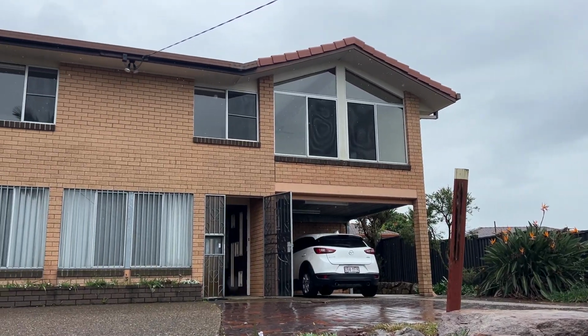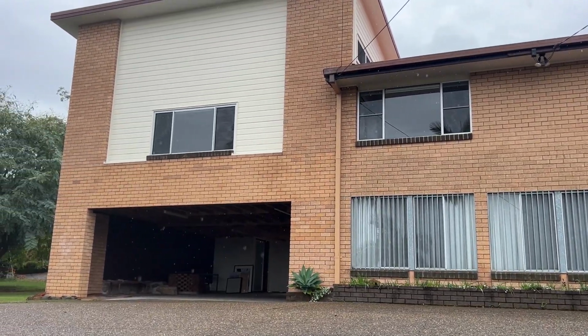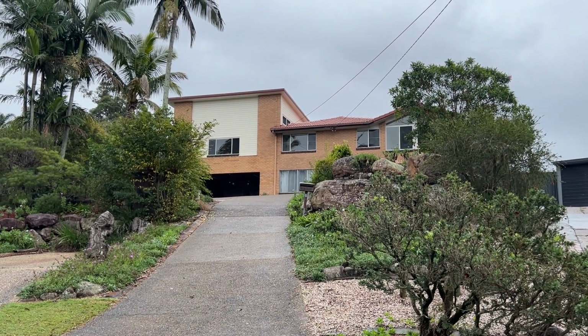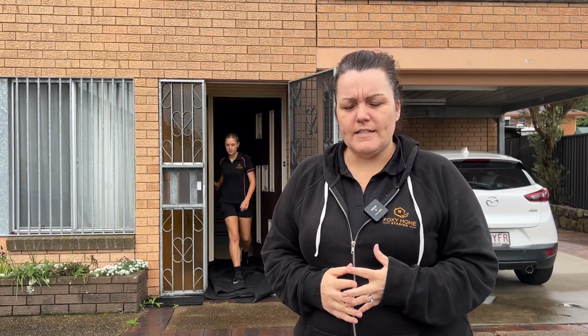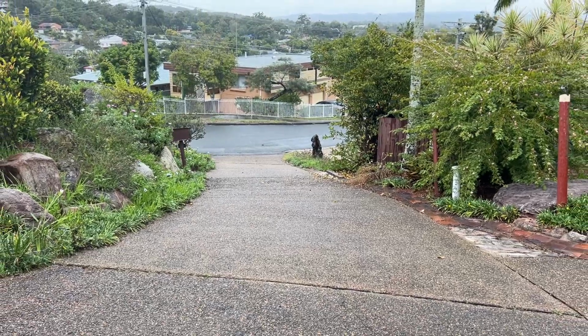I'm going to talk you through my thoughts, why we're here, our plan of action, and then show you the end result as well. So we are in a pre-loved existing home, probably built around in the 70s. However, it seems to have been added on and rooms changed. And what we have now is a very confusing floor plan for buyers. So we have been engaged to make sense of this floor plan.